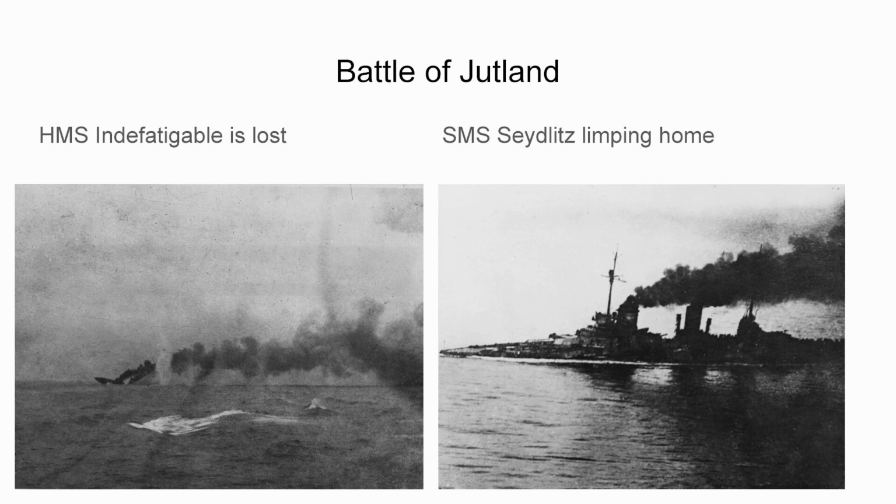which they didn't. As you can see on the right, this is the Seydlitz limping home. She was really down in the water. On the left, you've got HMS Indefatigable blowing up. The German plan was to do severe damage to the British fleet, which they did. They sank 20 British ships for the loss of 11.